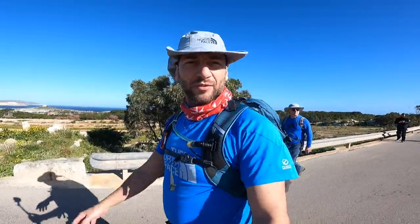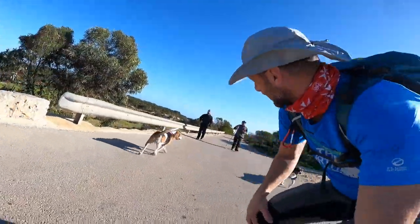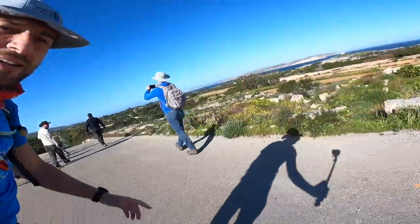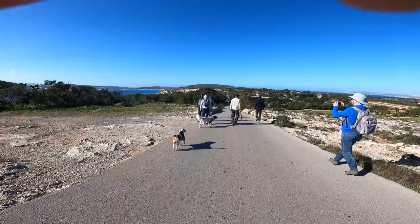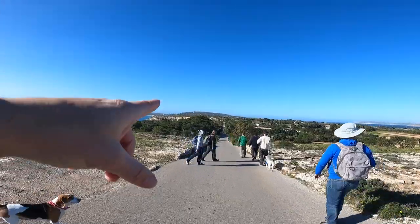We started our trek from l-Ahrax. We have two dogs with us today. What's the name of the dogs here? Luna. Luna over here. And Wendy. Hello, Wendy. Over there, there's Santa Agatha Tower, or Torri l-Ahmar, as we say in Maltese.